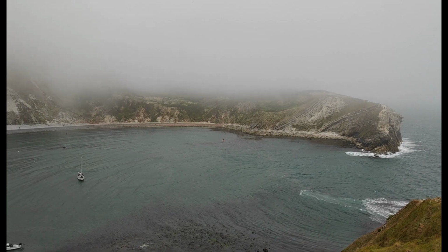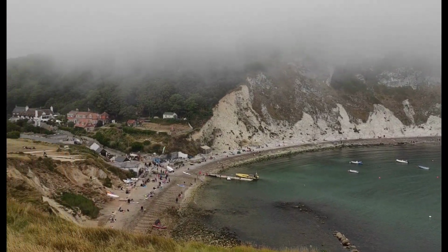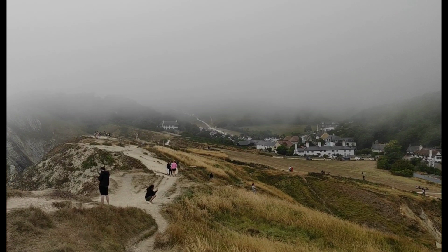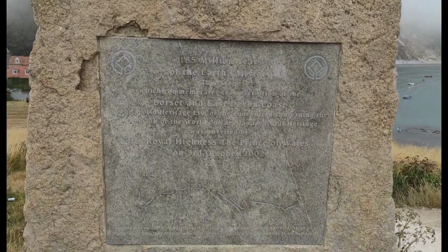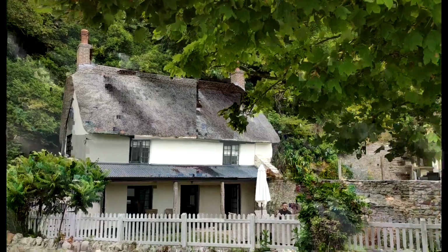Number 5 is Lulworth Cove. It's a natural beauty and a World Heritage Site. Nearby there are houses and ice cream shops.